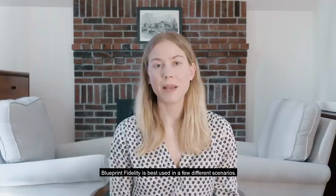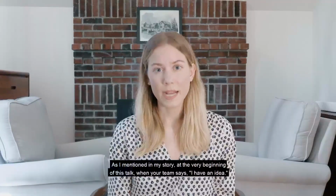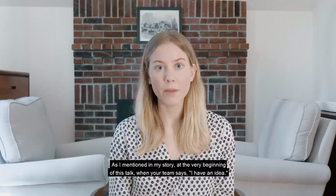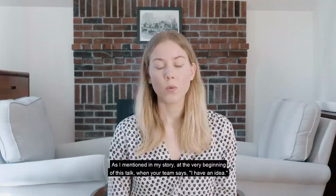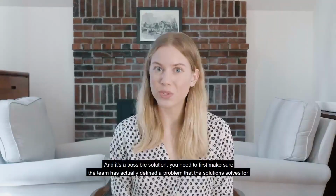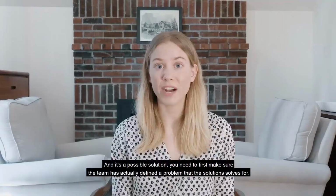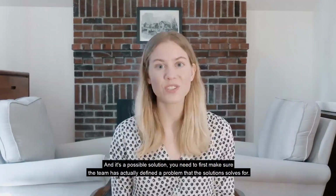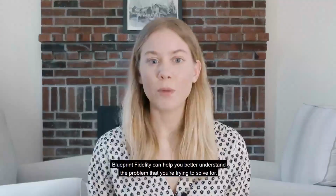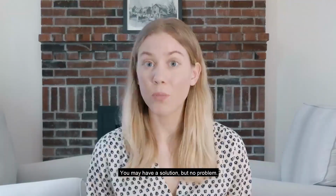Blueprint Fidelity is best used in a few different scenarios. As I mentioned in my story at the very beginning of this talk, when your team says, "I have an idea and it's a possible solution," you need to first make sure the team has actually defined a problem that the solution solves for. Blueprint Fidelity can help you better understand the problem that you're trying to solve for. You may have a solution, but no problem.